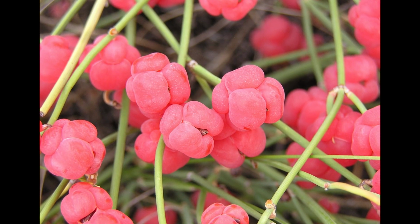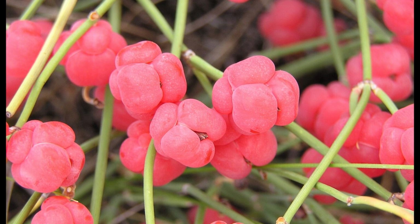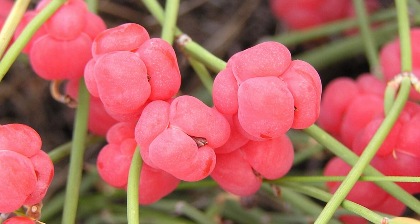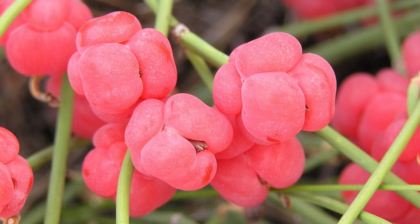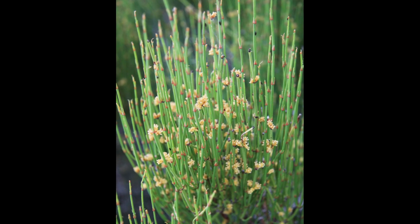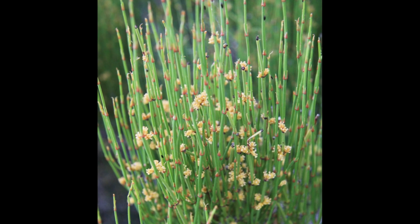The ephedra plant, also known as Mormon tea or mahuang, belongs to the ephedra genus, a group of hardy gymnosperm shrubs. Native to arid regions worldwide, including Asia, Europe, and North America, these plants are easily recognized by their jointed green stems and small, scale-like leaves. Thriving in dry, sandy soils where other plants struggle to survive, ephedra has a rich medicinal history.